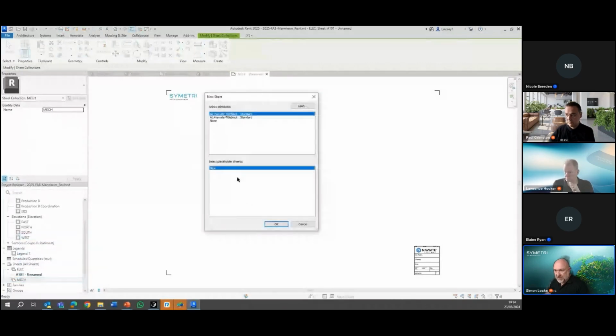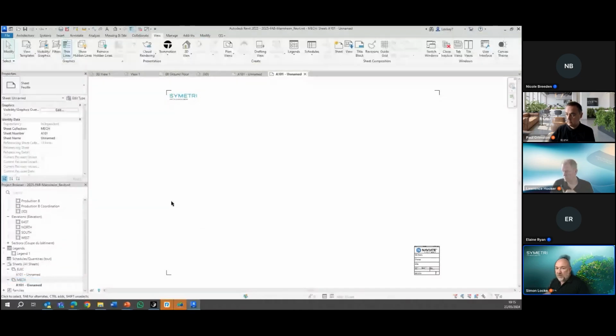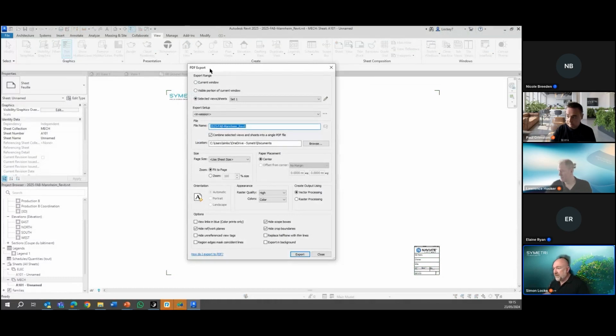So again, in here, new sheet, and there we go. Again, they have the same sheet number there. So again, you'll just have to be careful with that. If you do want your different sheet numbers to start at different numbers, then you'll just have to manage it from there. Once you've got the sheet collections created, they will appear in all of your plot settings, your PDF output, etc. So while we're talking about PDF, we're just going to go up to the export PDF.